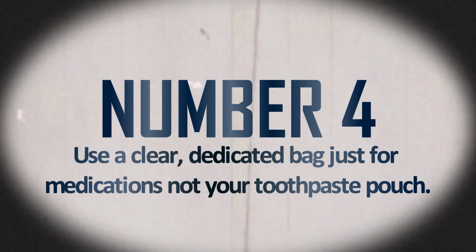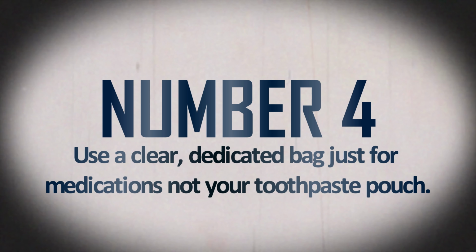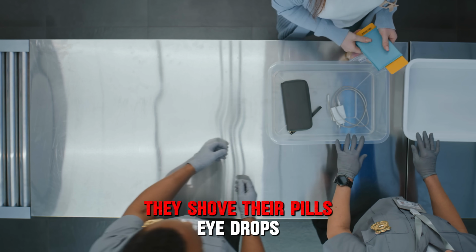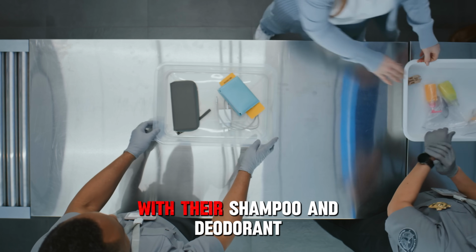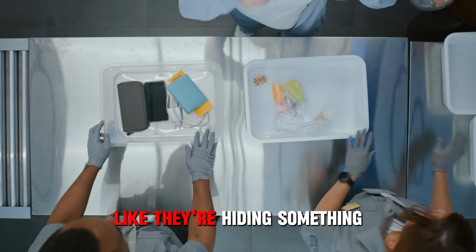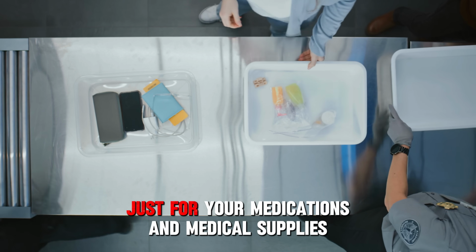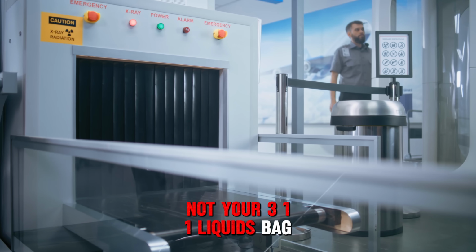Tip number 4. Use a clear, dedicated bag just for medications, not your toothpaste pouch. This is where people mess up all the time. They shove their pills, eye drops, and random ointments into the same little toiletry bag with their shampoo and deodorant, then act shocked when TSA pulls them aside like they're hiding something. Instead, use a separate clear bag just for your medications and medical supplies. Not your 3-1-1 liquids bag.